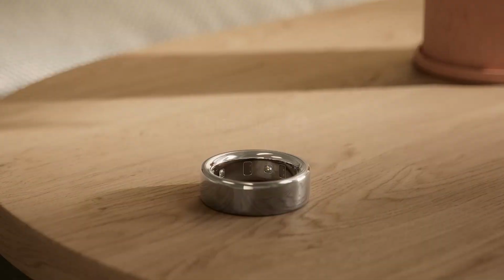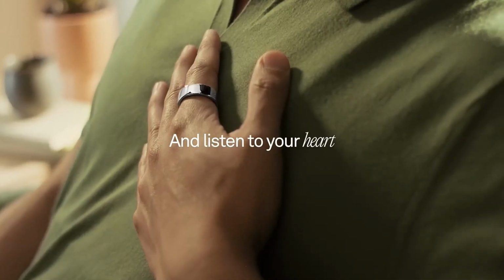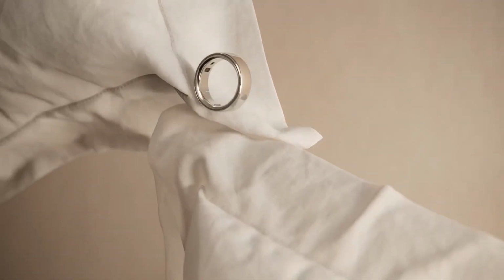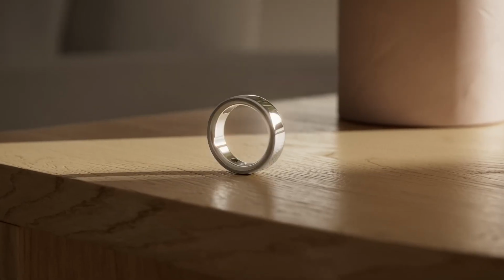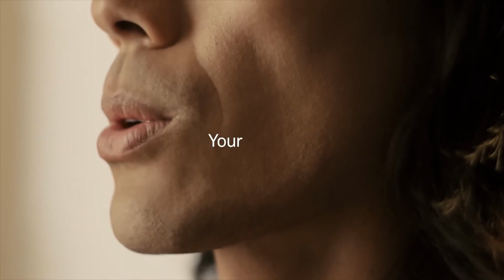100%. I'm all for being proactive about my health, but I'm definitely not going to start self-diagnosing based on what my ring tells me. And it's not just Oura doing this, by the way. You mean other wearables have similar features? Totally. Look at the Apple Watch with its Vitals app. It's all part of this bigger trend, this move toward giving people more insight into their own well-being. And more control, right. Exactly. Knowledge is power. For sure.